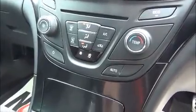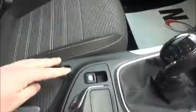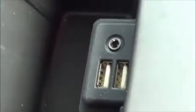We have air conditioning, a 6-speed manual transmission, a mouse pad, electronic handbrake, storage down the centre console, cup holders, and a driver's armrest with storage inside. There are also 2 USBs and an auxiliary input for iPods and music devices, and lots of storage within the glove box.